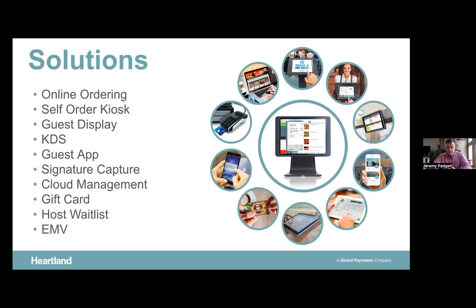But I would challenge you to ask yourself, when they're thrown around, how are these things going to help your restaurant? Are they going to help put more dollars into your bank account? Most importantly, how are they going to help you take care of your customers better? So it's really important to think about these things when all these features are presented to you.